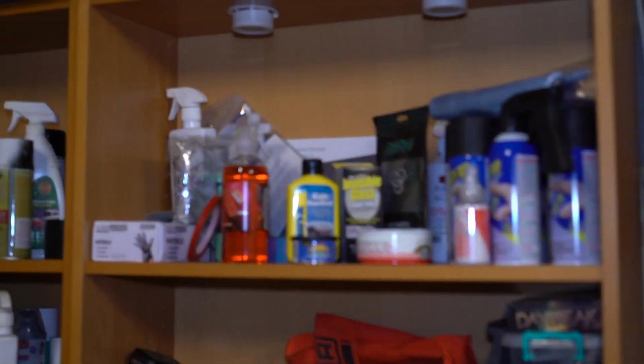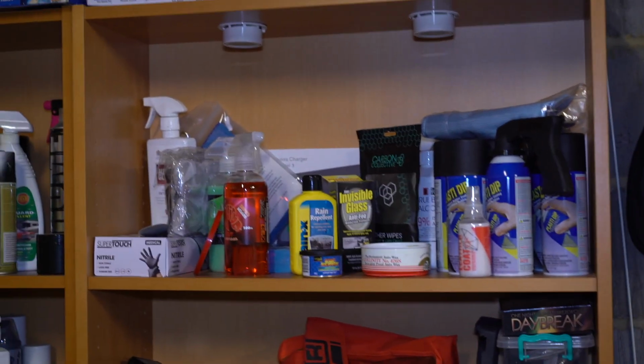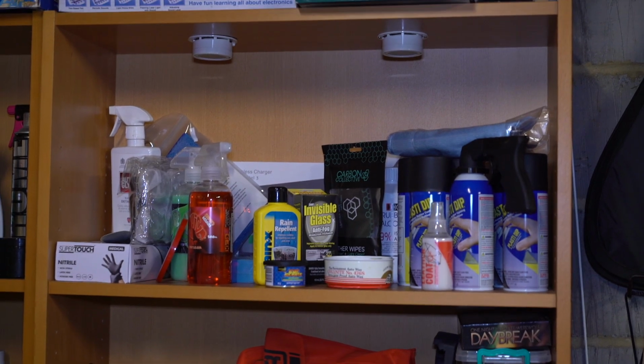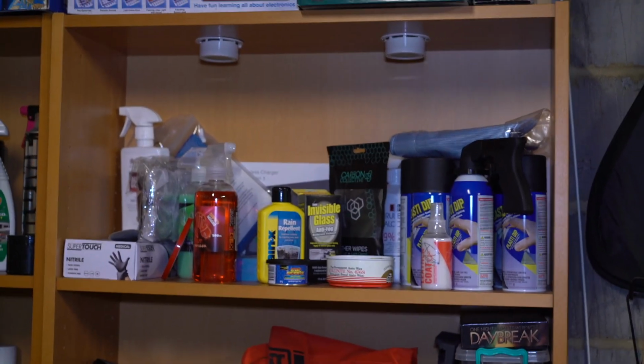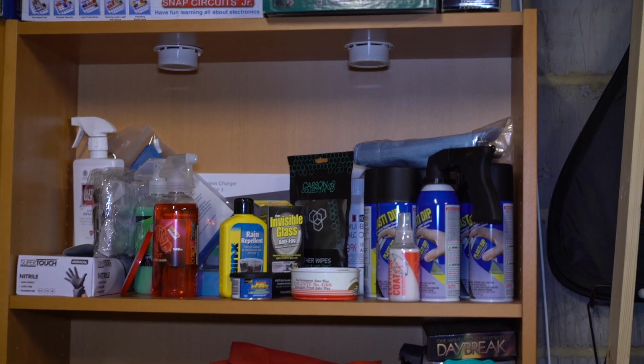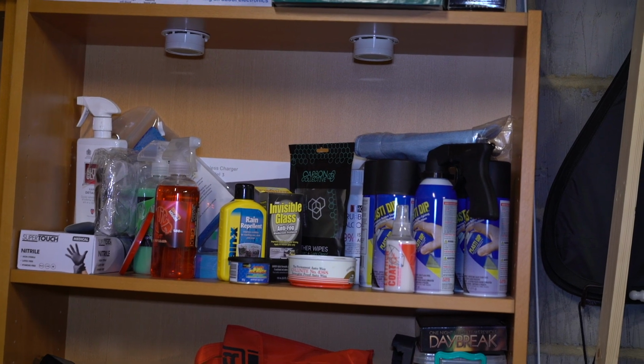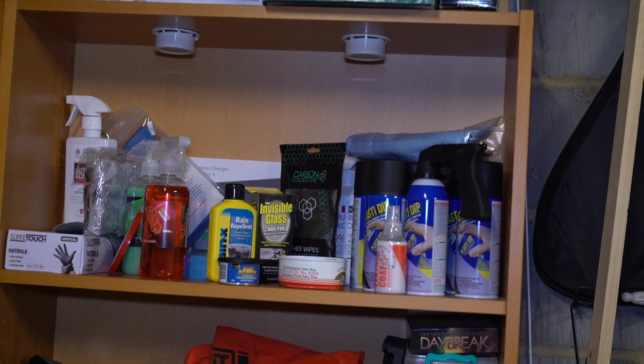Just thought I'd show you my little welcome home care package for the Model 3. As you can see, the longer I've waited, the more I've spent on this welcome package. We've got some plastic dip there for the dechroming. I've got some leather coating and some leather wipes.